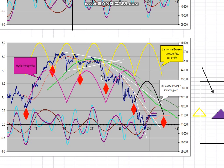It has not been great for many months now. And it did look like we were ready to rally here a week ago, but we are almost kind of inverting this 2-week oscillation. And that's when I discovered what I call the mystery magenta. That's like a 3-week oscillation. And indeed, we made a low exactly at that point. So what else do we have here?